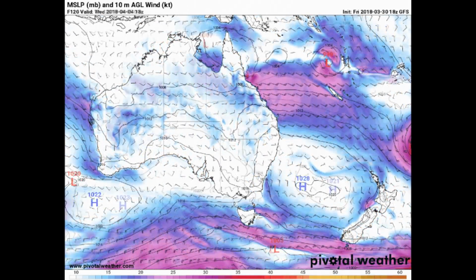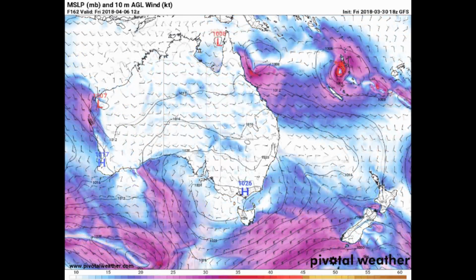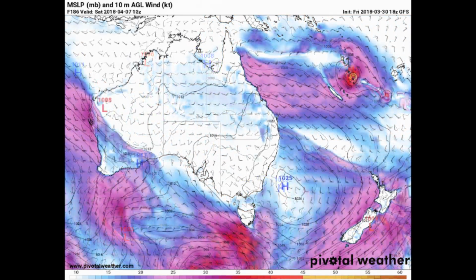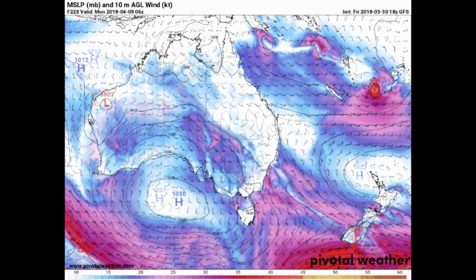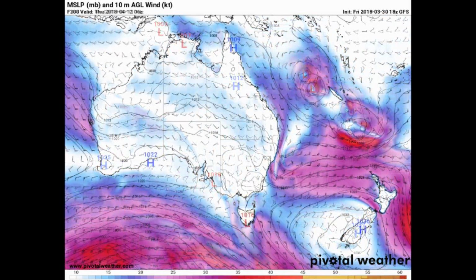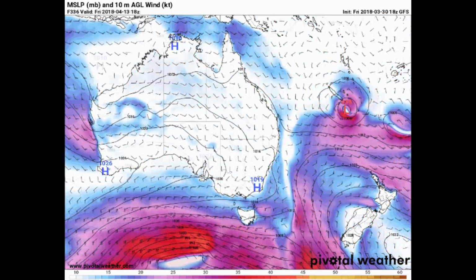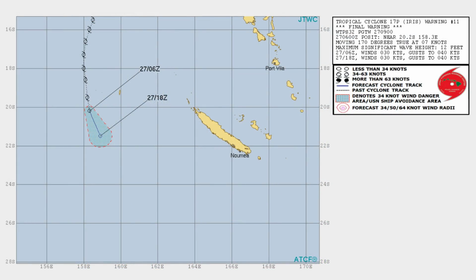And again, recapping that non-official weather information does change, especially in the models. And are we going to see another two systems up there in the Solomon Island region? This is a few days old. This is the current but finalised chart from the Joint Typhoon Warning Center.